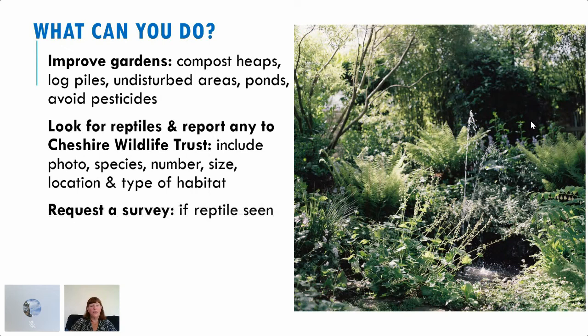If you think that you have spotted a reptile, I can come and have a look. You can request a survey just by contacting Cheshire Wildlife Trust, and we could possibly put some mats down. The mats usually go down in February, and then you start the survey in March. So it's pretty much the wrong time of year now, except I am going to be out in September looking for juveniles in particular. I'm hoping they'll be easier to find possibly than the adults.